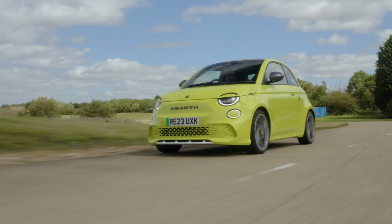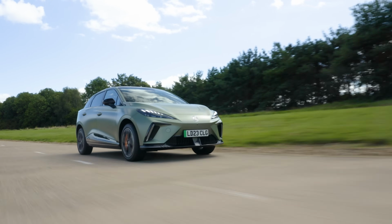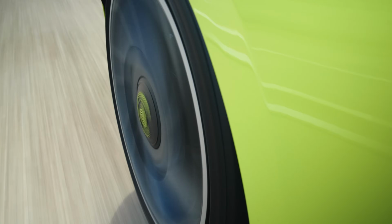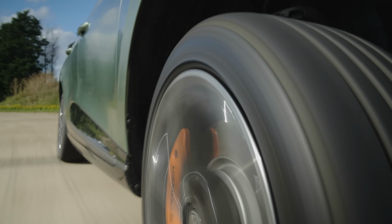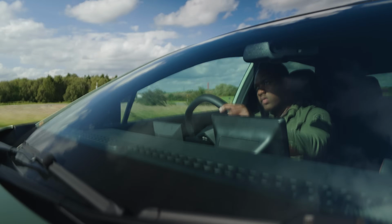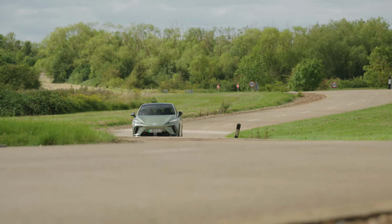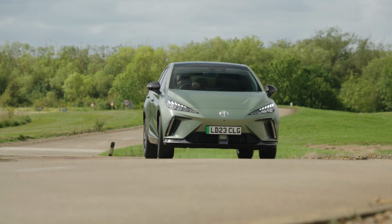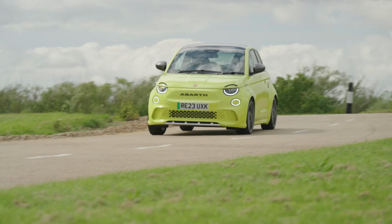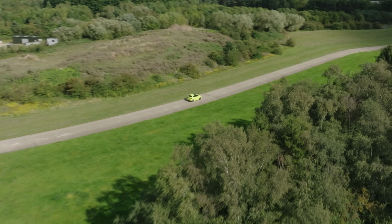That being said, they are not as far away as people might think. Yes, they lack the noise and involvement, and yes, they do weigh considerably more, but these things are still a blast, even on track. If I was to choose one, I'd personally go for the MG. It's quicker, it's cheaper, it's more versatile, and doesn't lose out too much in terms of looks to the Abarth. The very green 500e is still commendable though, and here's hoping that the next generation of hot hatches takes the groundwork laid by these two to new levels.